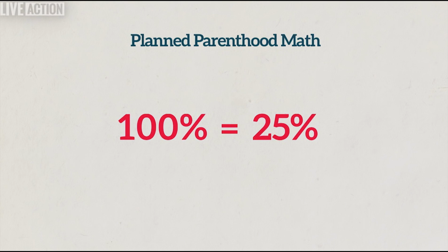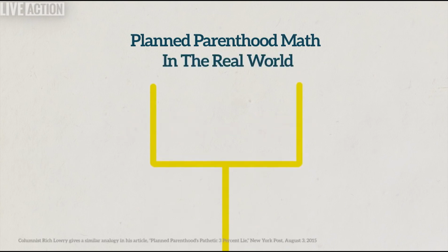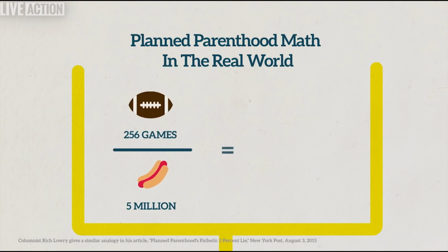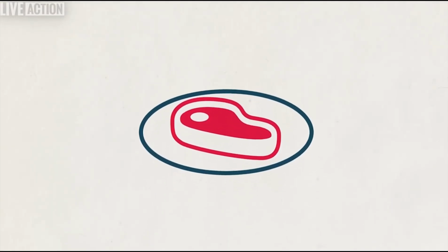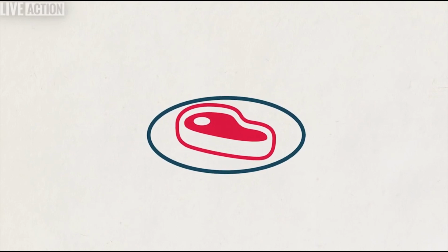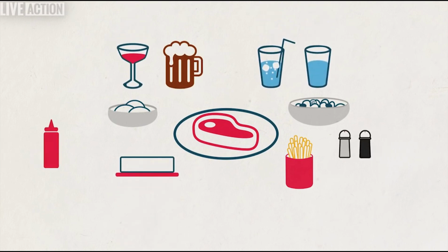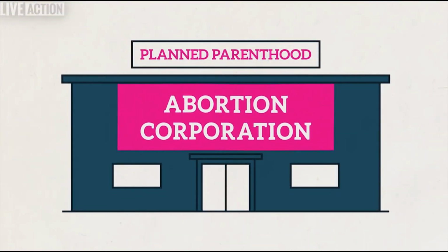Such distorted calculations could be used to obscure the purpose of any business. It would be like the NFL saying that because they sold 5 million hot dogs in a season and there were only 256 games, football is only 0.005% of what they do. Or it'd be like a steakhouse saying, actually, steak is only a very small percentage of what we serve because we also serve salad, mashed potatoes, french fries, beer, wine, soda, water, butter, salt, pepper, ketchup, toothpicks, and breath mints. We'd say, yeah, right, you're a steakhouse. Just like Planned Parenthood is an abortion corporation.